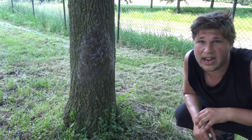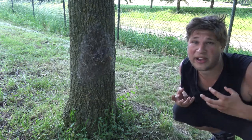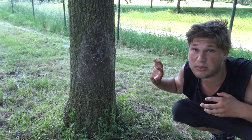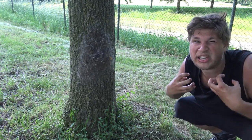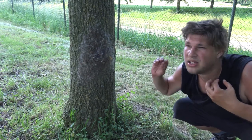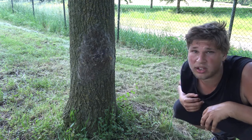And I'm not going to lie, this is one of the worst caterpillar species that I've been affected by personally. So I'm not going to touch them. I'm actually a little bit scared of them because I know what it feels like. You know, some caterpillars give you a burning, painful sensation. But this sensation is such a strong itching, it's almost like torture, to be honest.